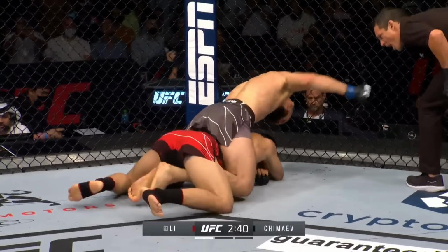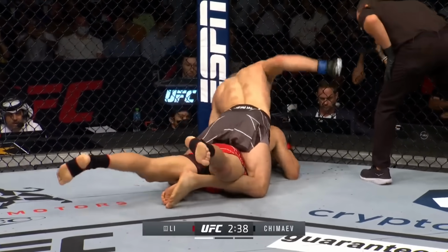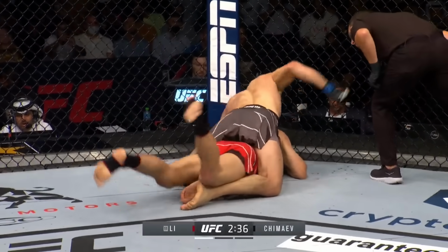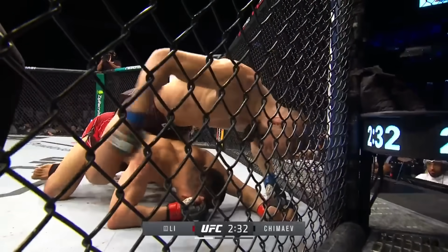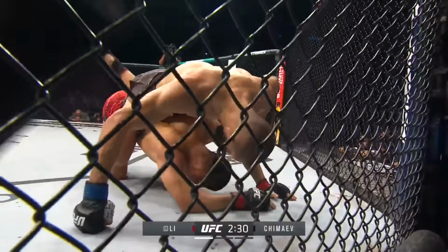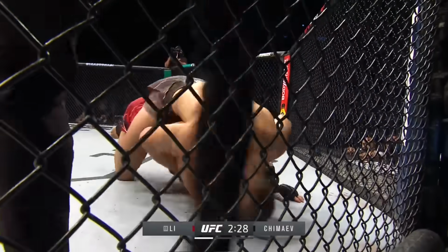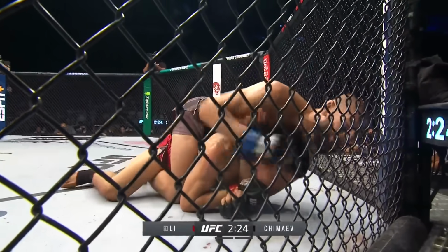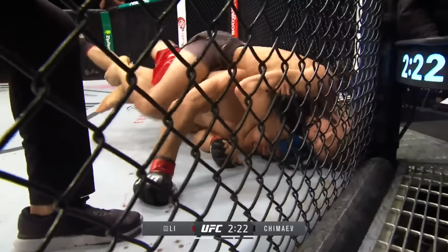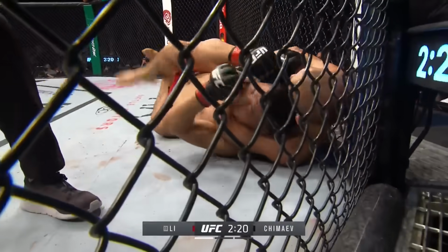The Leech eating a lot of big shots here, trying to control the wrist. Oh, my goodness. But he may need to defend the strikes. He's got to move. They're going to stop this fight if he doesn't move. Chimaev trying to close the show. Midway through round one. These are big shots. These are big shots by Chimaev. Yeah, oh, he's under the neck. Oh, under the chin here. Could be the end.